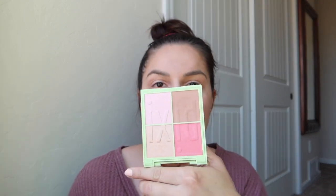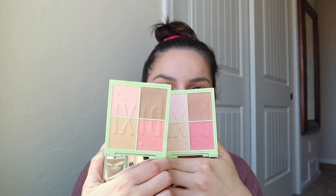Okay, so we've got a little bit of bronze. Now, actually, you know what? I think I lied to you guys. I like this palette way more. So I like everything but the blush in this one because I think the blush is too dark. The blush in this one is better for me. And my camera is signaling that it's going to die soon. So we are going to speed this up.